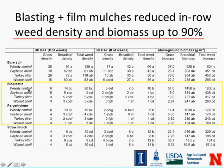I've highlighted here the middle portion again to focus on bioplastic and polyethylene systems. And the top here in each one is the weedy control. So for example, at 30 days after grit treatment, we had 20 weeds per plot, and then soybean meal reduced that down to 9, turkey litter down to 6.5. And then you can see by 60 days, a lot of those weeds got shaded out, and we had some mortality, so that dropped off, but a similar level of reduction, especially with walnut shell.